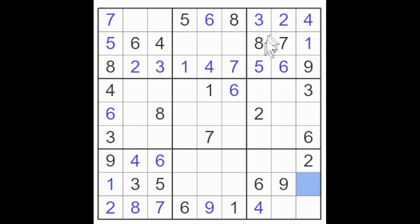Because the 8 here blocks these two cells, and the 8 here blocks this cell, and one of these must be an 8. And we have an 8 in the bottom row here, so this must be an 8. And what did I say here? I said 3 and a 5, right? So this is a 1 and a 7. And there is a 7 in this column, making this a 7 and this a 1.